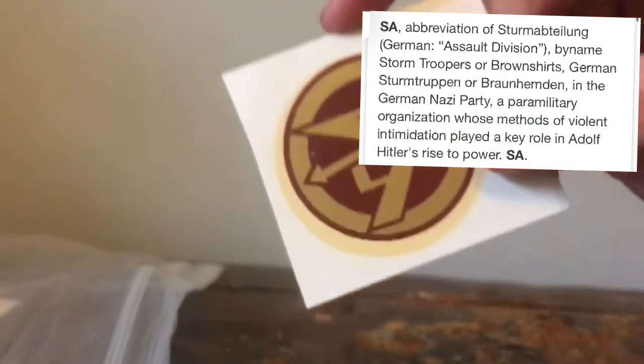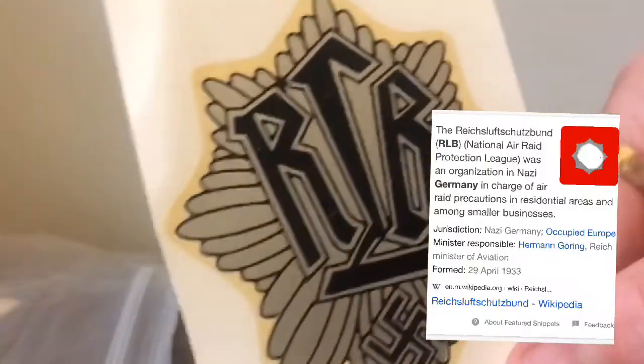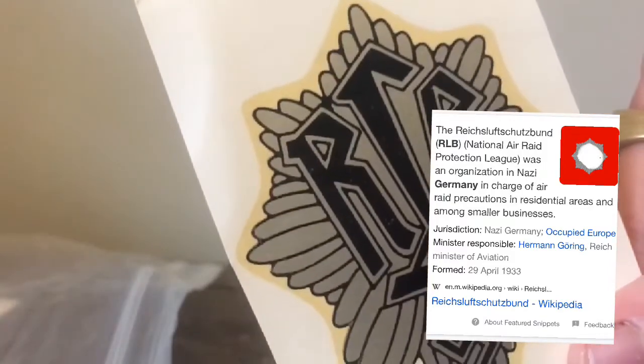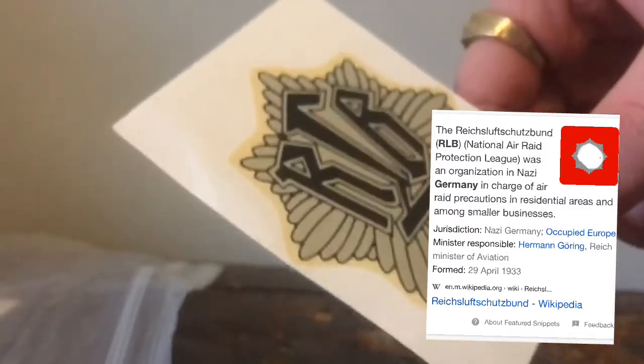Okay, this next one, I do not remember what this one is. And this one right here, I forget what it is, but I'll get that article and I'll put it up on screen after I'm going through these.